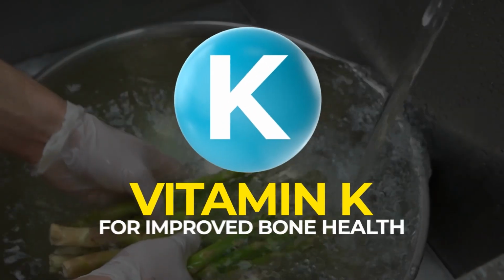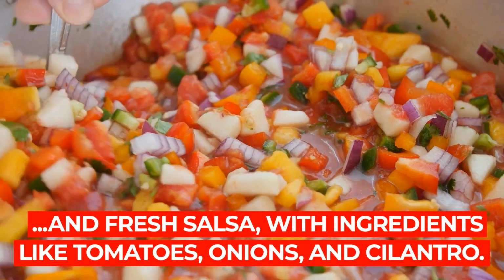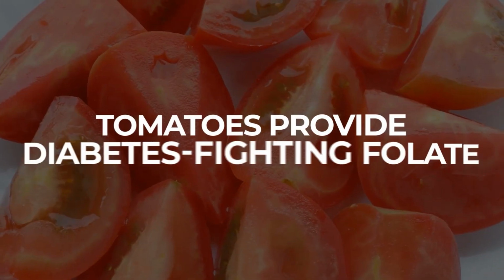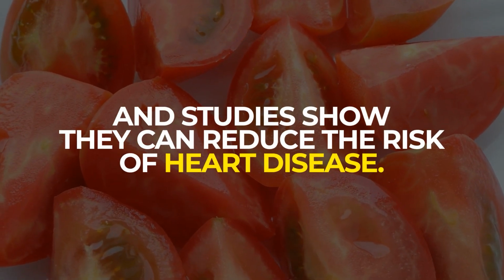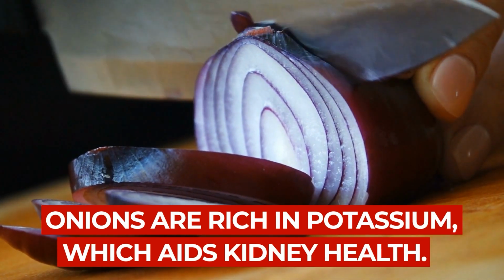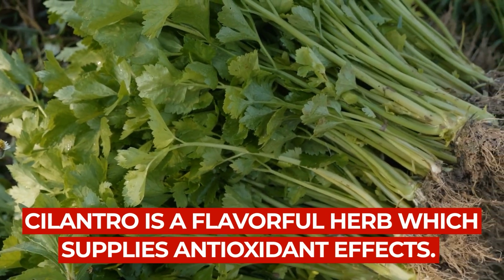Now take your breakfast burrito to new health heights and to Flavor Town by including sautéed asparagus, which supplies vitamin K for improved bone health, and fresh salsa with ingredients like tomatoes, onions, and cilantro. Tomatoes provide diabetes-fighting folate, and studies show they can reduce the risk of heart disease. Onions are rich in potassium, which aids kidney health, and cilantro is a flavorful herb which supplies antioxidant effects.